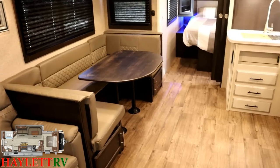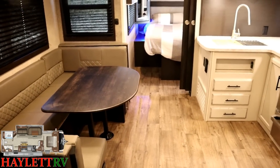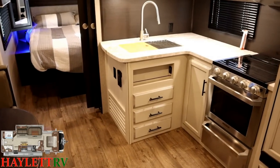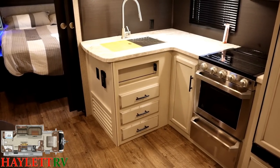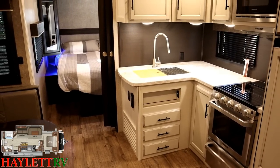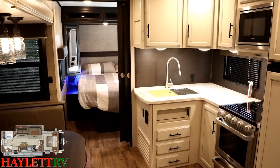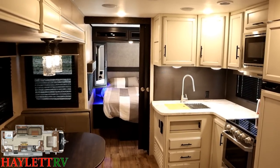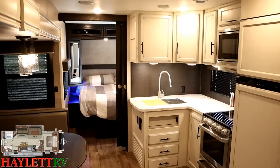Now, whether it's that table or the kitchen counter or the bathroom counter, anywhere that you see a countertop, you're going to see a nice sealed edge pressed membrane kind of material, which I know a lot of folks will like. I tell you what, too. That tall ceiling allows them to add storage in here that most trailers just can't match. They just can't. And Jayco took full advantage of it in this floor plan.